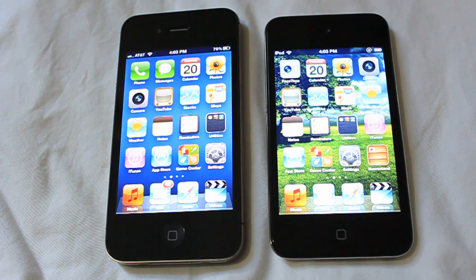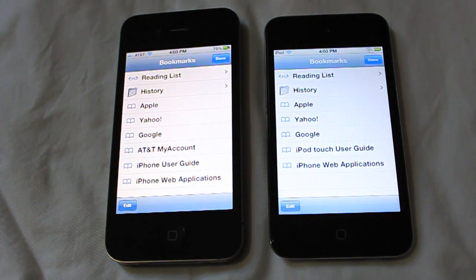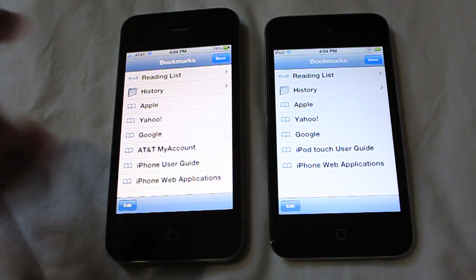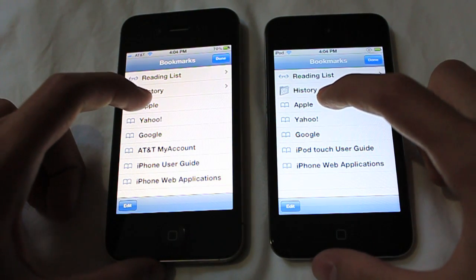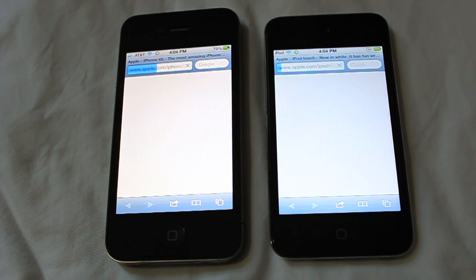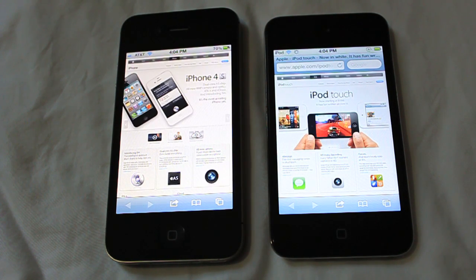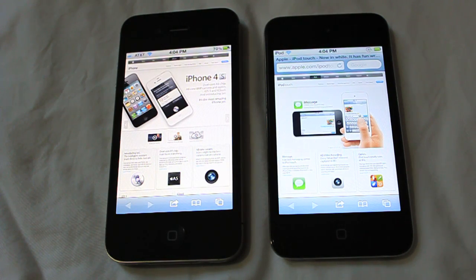We're going to go ahead and launch Safari and do some web browsing tests. I'll just load a bookmark page for right now. Let's do apple.com. I'll try and get these as good as I can. So you can see that the iPhone 4S has a lead as of the moment, and when the iPod Touch finished, it was not too far behind. But that was a bookmark page.